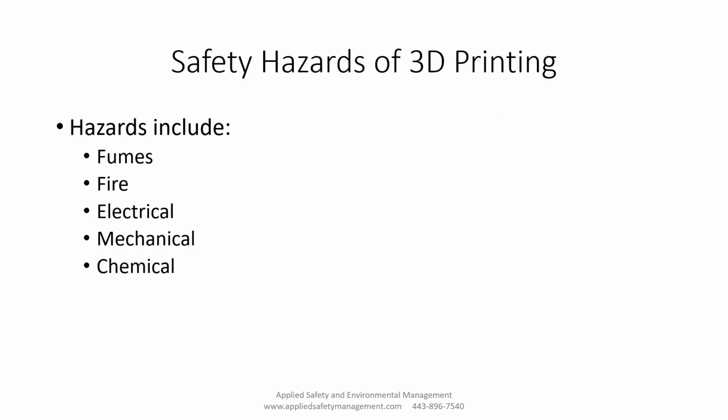So when we think about the hazards of 3D printing, it could really be broken down into about five main categories. It doesn't mean that you don't have more, but we have fumes, fire hazards, electrical, mechanical, and chemical hazards. So let's sit down and break down a couple of these.